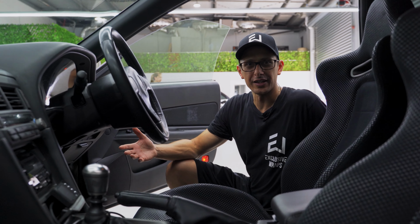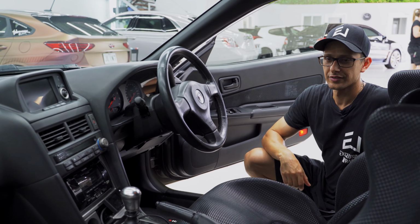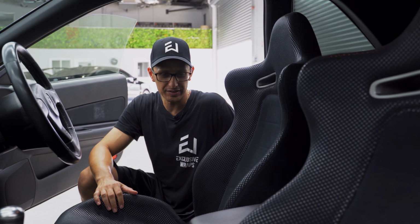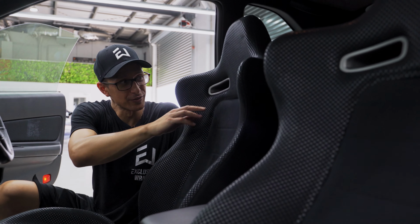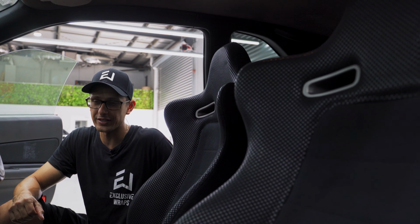Alrighty, so now we're on the inside of the R34 GT-R V-Spec II NUR. What's the first thing you notice? Probably the seats. They have some very, very nice seats. Great for racing. They have holes in the back to allow you to pass harnesses through if you actually do want to race the vehicle.